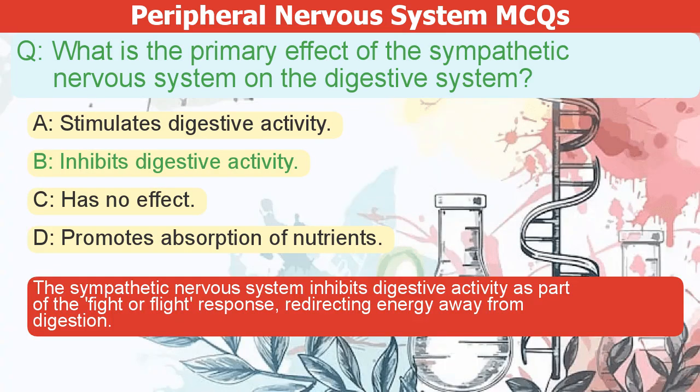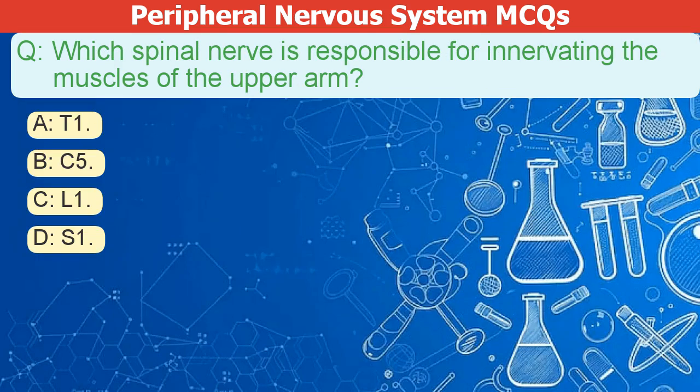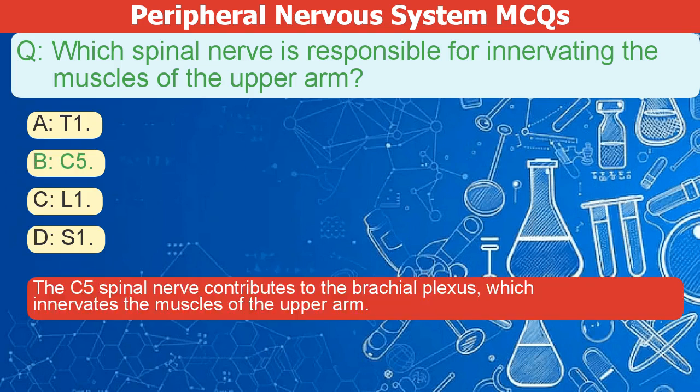The sympathetic nervous system inhibits digestive activity as part of the fight or flight response, redirecting energy away from digestion. Which spinal nerve is responsible for innervating the muscles of the upper arm? A. T8. B. C5. C. L8. D. S8. The correct answer is B.